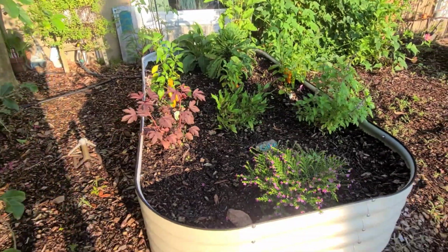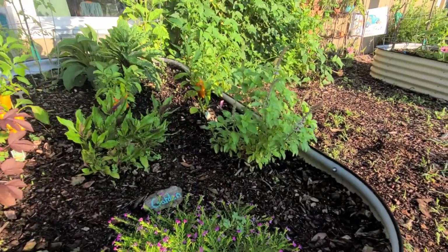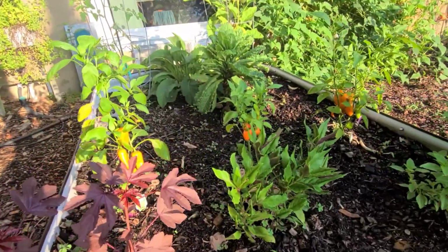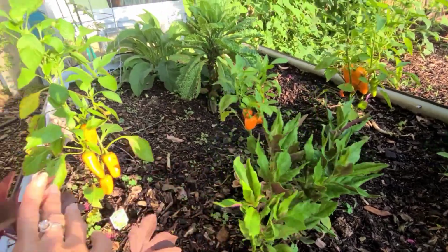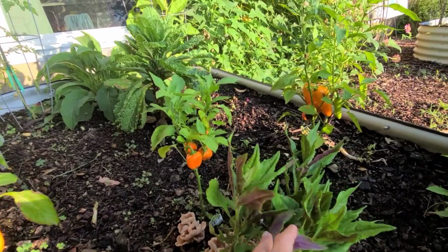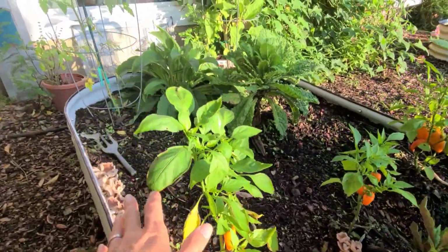Here's our Vego garden beds. We've got some flowers in here, some basil. I've got some longevity spinach that's doing great. It's just got a little tinge of purple. Here's our sweet snacking peppers that are doing great. These are my husband's favorite peppers.